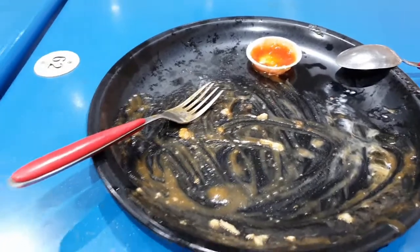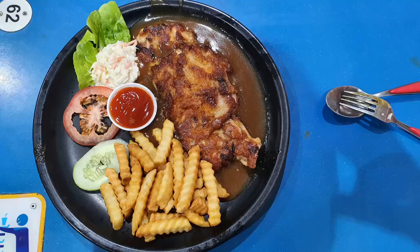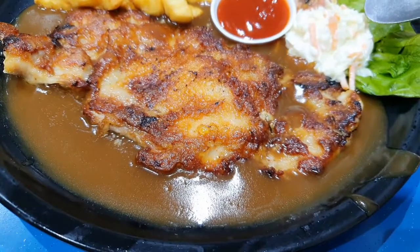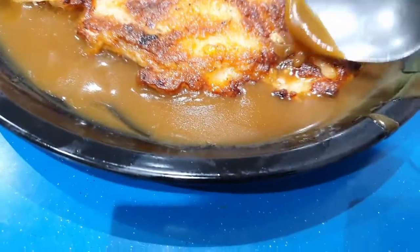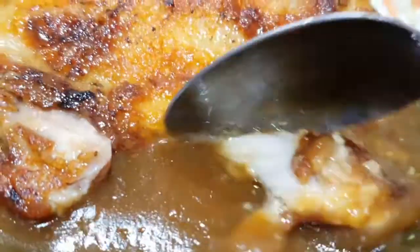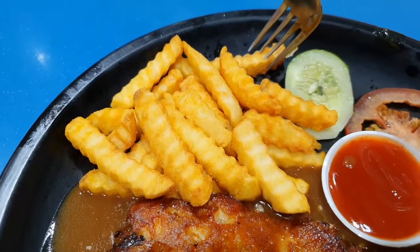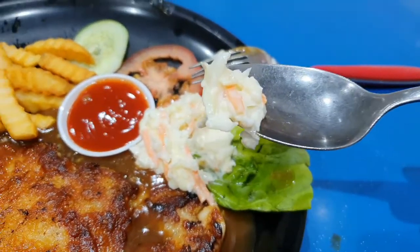As you can see, this is the very empty plate. Rarely do I have Western lunch, but after taking this grilled chicken chop from Tom's kitchen, I really enjoy this lunch very much. The chicken is grilled to perfection, char on the outside, very tender and juicy on the inside, although I'd prefer a little bit more salt on the meat. Nevertheless, the sauce itself is really wonderful. I love the fries, which are fresh and crispy, and the coleslaw is also very wonderful. It's also very fresh.